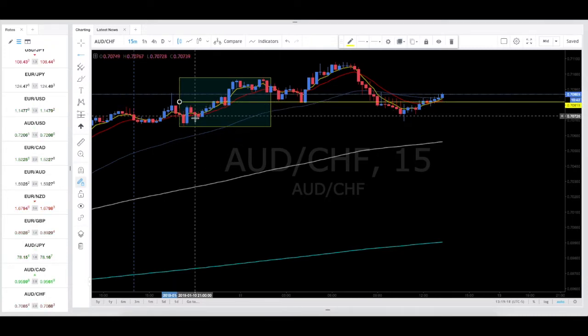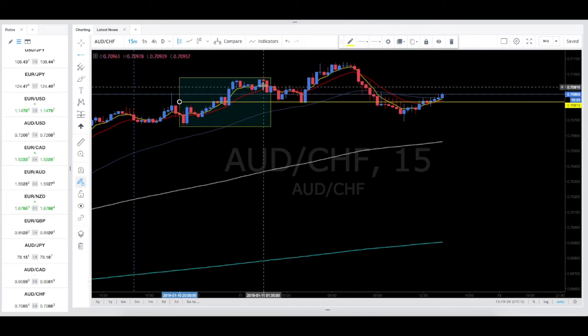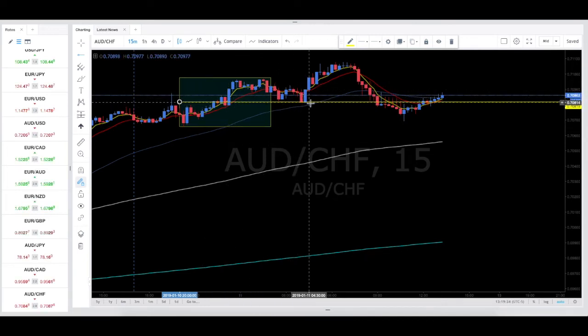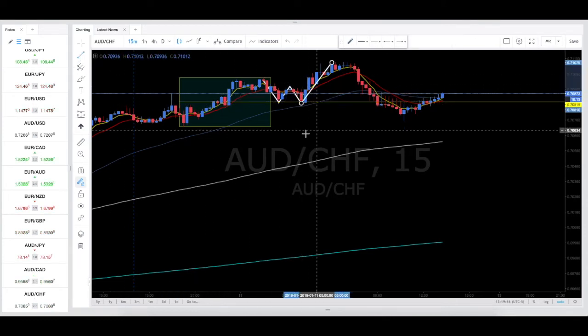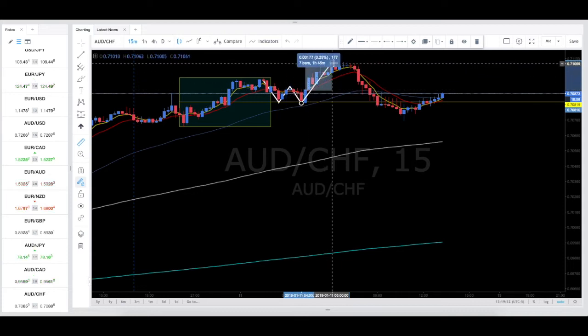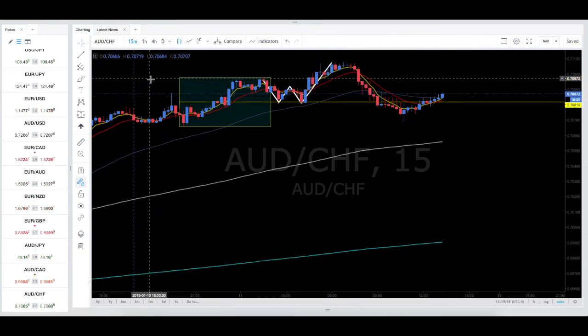what do we have? We have the Asian range here, and then we have a railroad track in the middle of the Asian range. Okay, so that would have been what? That would have been a buy, because we're looking at a type 3 setup here with a railroad track, right? So that's the trade setup that you're looking at for AUD Swiss. Okay, and that produced 18 pips or so. That was the trade that you should have taken.